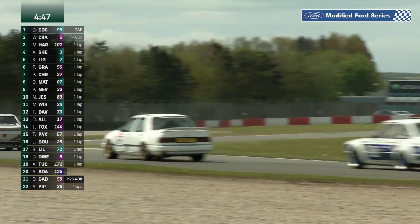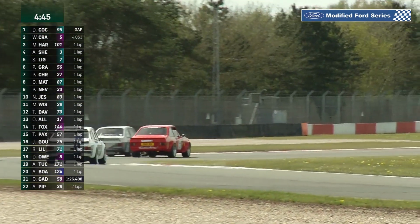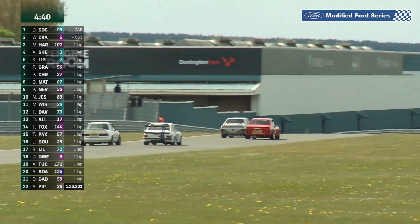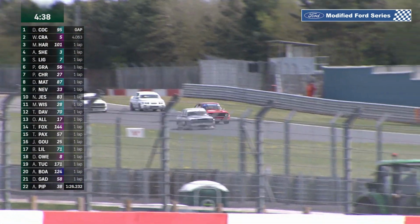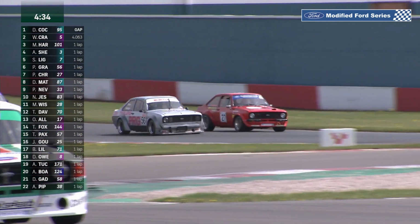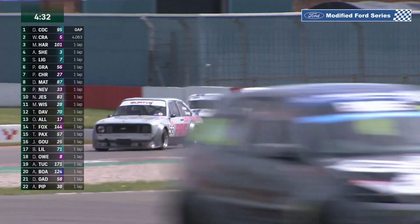What have we spotted? I think the leader's slowing. Dave Cockle. Is that Cockle? It looks like it. It is, isn't it? He's lost the lead to Wayne Crabtree. Yeah, it is. Dave Cockle's slowing down. Good spot. Well, we need to try and pick that up. They're going down through the Crane of Curves now. We've had a change of lead because there is an issue for Dave Cockle.